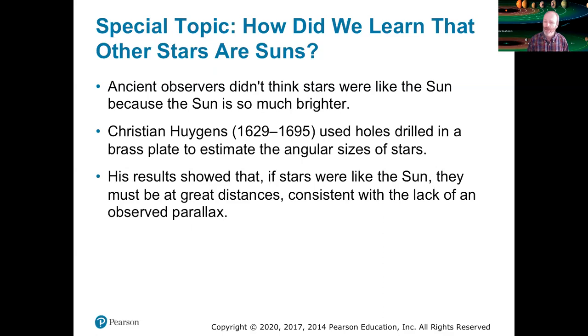Christian Huygens lived in a time before photography, but he had what we would call a photographic memory. He would go out and look at the stars at night and then come back during the daytime. Don't try this at home, by the way. And he had this brass plate drilled with different sizes of holes, and he would hold it up to the sun and say, oh, that looks like Aldebaran, and that one looks like Sirius, and that one looks like Polaris. And he figured out that the light is the same, only they're very far away.